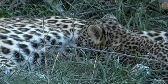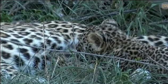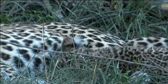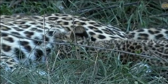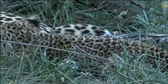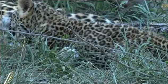But there's a little one. You can see it's suckling away. How cool is that? It's very cute. You can see the little rosettes are getting bigger now as well. They're starting to make them out a little bit around the mid-drift area. You can see they're starting to expand slowly, and more of the rosettes are becoming visible.